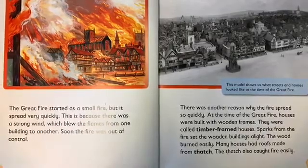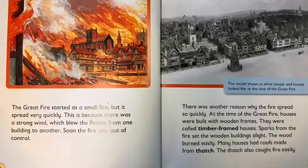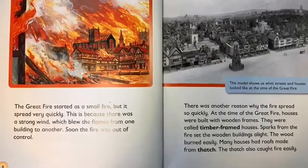This model shows us what streets and houses looked like at the time of the Great Fire. All of the buildings are squashed close together, so the fire is able to jump from one building to another really easily.